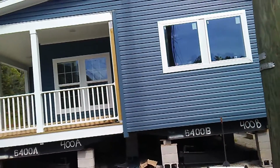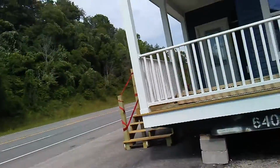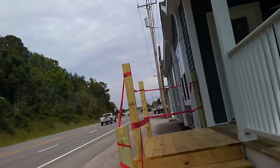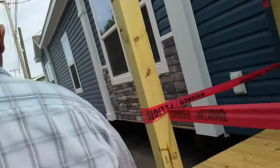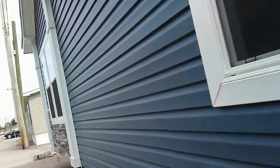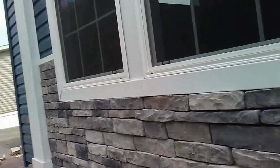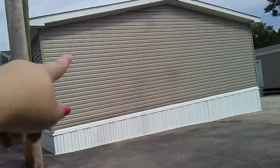It's 170. Oh, it's on that side? Yeah. I didn't know this one was down here. That's why we've never seen it. See, I love this outside though. I love the stone on it. You like this one? Yeah, it's that farm style in there. Now this is pretty nice. Look at this.